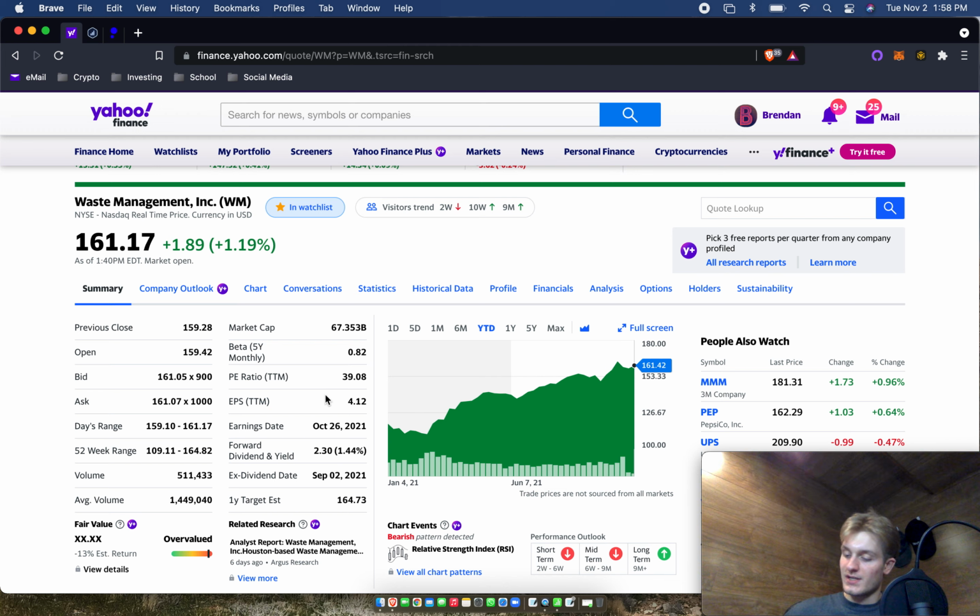Also want to mention the net debt to EBITDA, which is their net debt, so the amount of debt that the company has. And then EBITDA is the earnings before interest, taxes, depreciation, and amortization. So all of those things can be used to kind of make the company look better than they actually are. And so the earnings before all of the interest and taxes and things like that is going to be more of like a true picture.